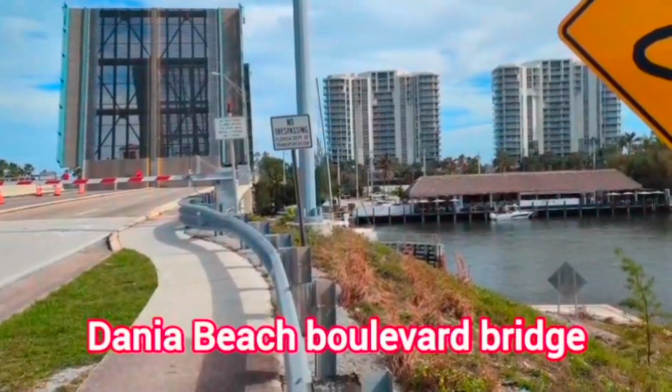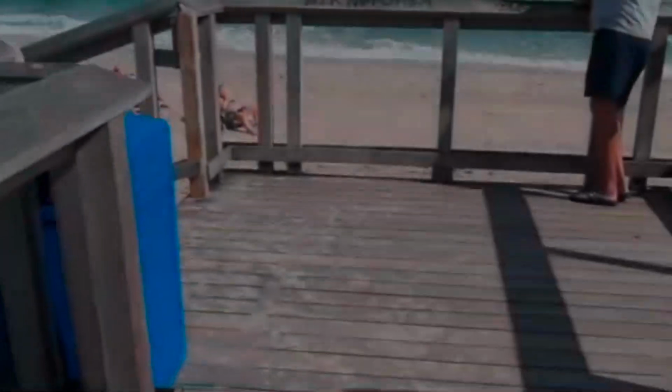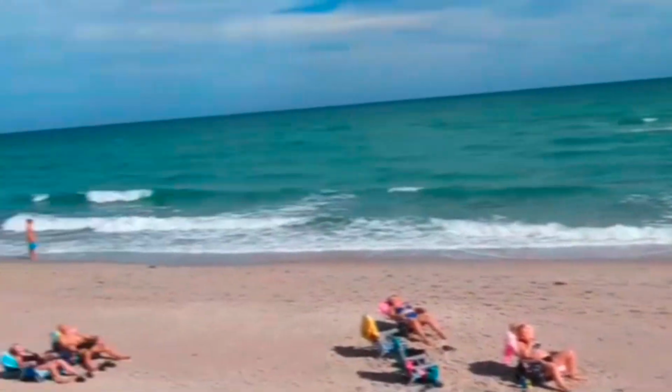It's actually the first time I've ever seen a drawbridge in person. But when the bridge finally came down, I finally arrived to the East Coast, the beach. The first time I've ever been on the beach in the East Coast. And man, was it beautiful.